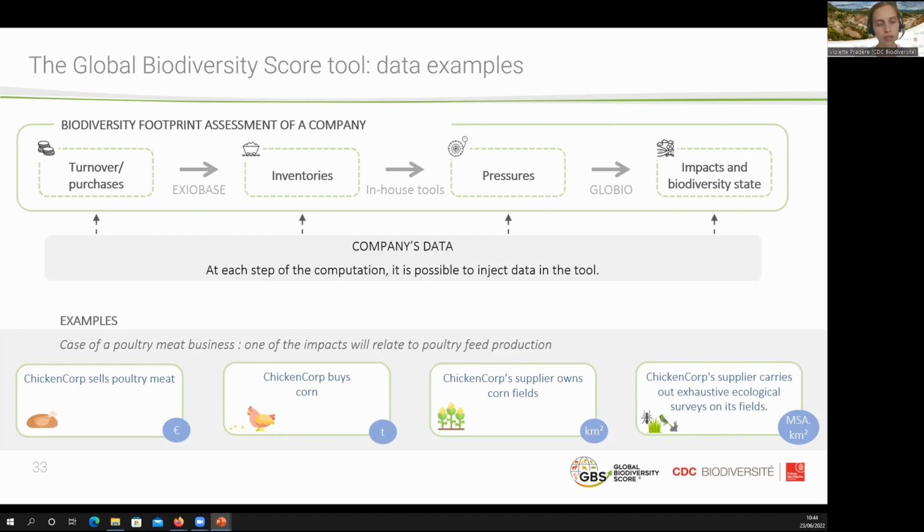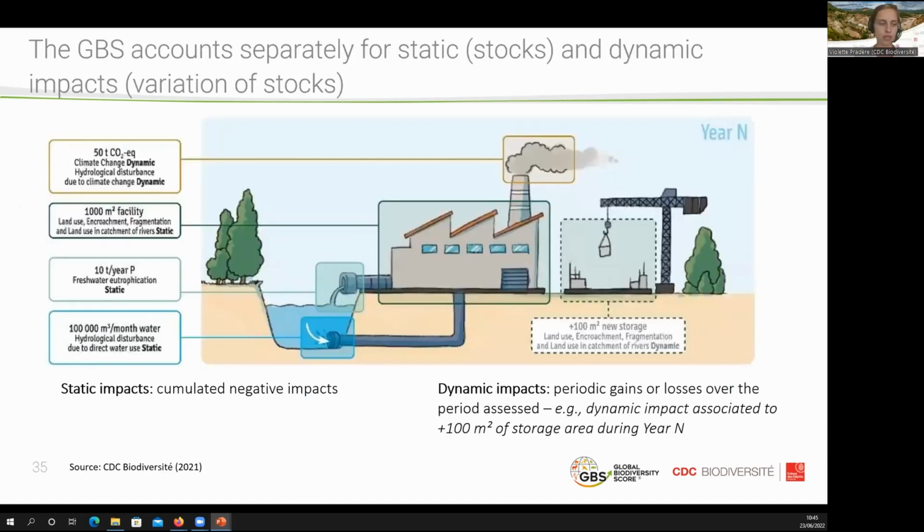Then at the inventory level, we would have the tonnage of corn needed in order to feed this poultry. At the pressure level, we would have the surface of field in square kilometer to produce this corn. And finally, at the impacts and biodiversity state level, we would have a complete exhaustive ecological survey on the fields of corn. And so that would be in MSA square kilometer.